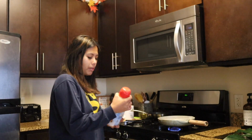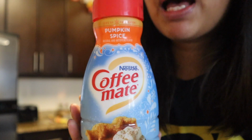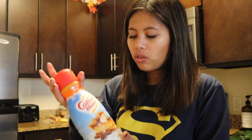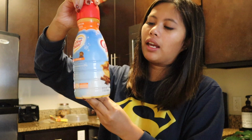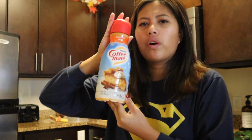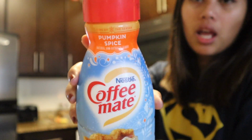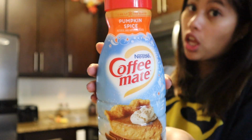And of course, me being so festive, I have this pumpkin spice creamer. I was looking for the Delight brand, but they didn't have it. So I just bought this Coffee Mate, and of course I gotta be festive. I gotta have the fall vibe, you know? So I put this, and it's delicious.